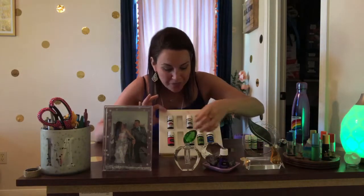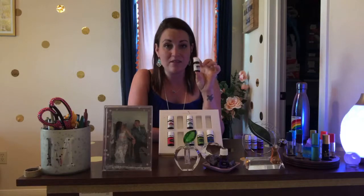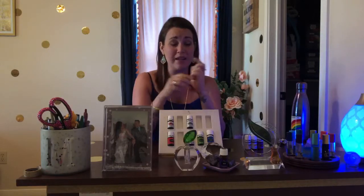Number 2, Thieves. Guys, I'm sorry this can't be number 1 for me because I've got my reasons, but Thieves, this little blend oil here, cinnamon bark, clove, eucalyptus, rosemary, and lemon. It's voodoo magic. Thieves is for so many different things.